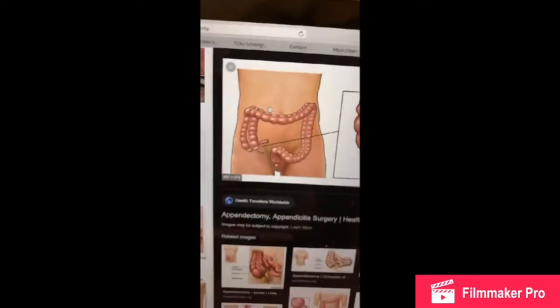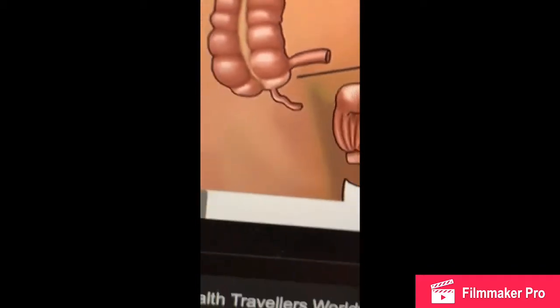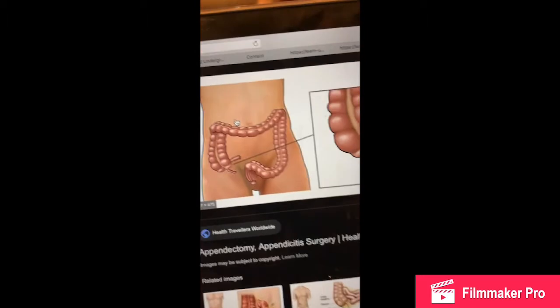Now that I have my doctor mask on, I can describe the next procedure, which was an appendectomy and a hernia repair. So basically, I'm going to flip this camera around. The appendix is that thing at the bottom of the large intestine, and sometimes it gathers bacteria or gets inflamed for who knows what reason, and it bursts and causes many issues.